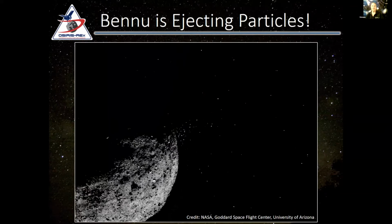Now I'd like to tell you about the particles that we discovered. They were discovered by mission astronomer Carl Hergenrother totally by accident. Being a good astronomer, he wanted to identify the background stars in the spacecraft's navigation images. He noticed a star cluster he couldn't quite identify and eventually realized these particles were moving while the camera took the image.